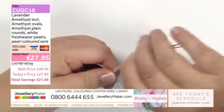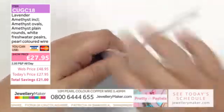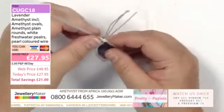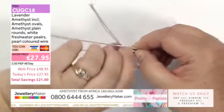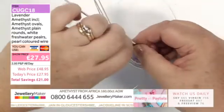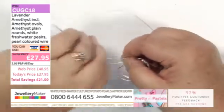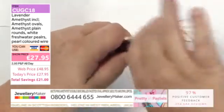Whereas if you weave them, such beautiful wires to manipulate. I love the way that you can just, I don't like that, I'm going to change it and do it this way. And you absolutely can do that with the pearl wire, because if you see, if I just massage it a little bit, then it takes the kinks out. It's the heat from your hand, isn't it? Yeah, that smooths it all out again. It's absolutely beautiful wire to work with.